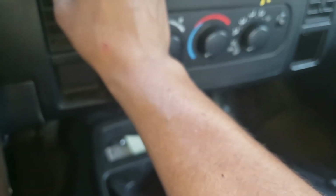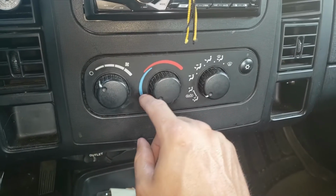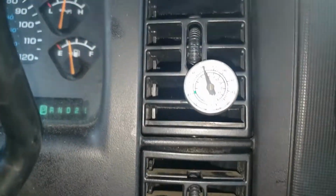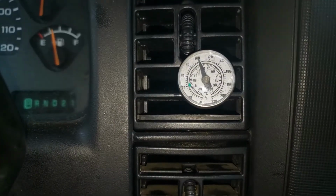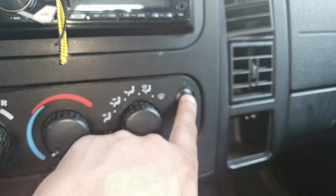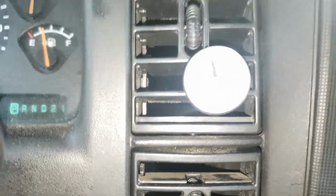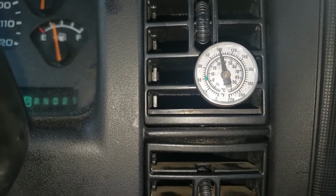So let's go ahead. We'll test all of them, but I usually start right here, right by the shifter, because that's where you want to be comfortable. Let's get a base reading without turning on the AC. So we're just moving 100-degree air all around. Let's go ahead and turn on the AC, and we'll see if it has a drop at all.